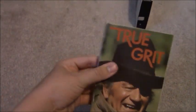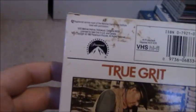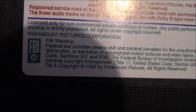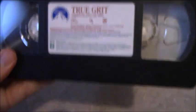Here's the tape for True Grit. There's the back. The film itself is from 1969, and this is a 1992 VHS. Although this is actually a 1995 reprint. As you can see, yeah, this is a 1995 pressing. That's kind of weird.